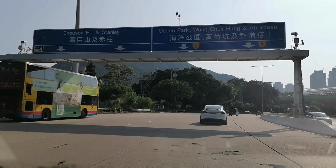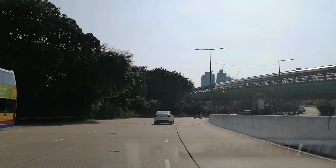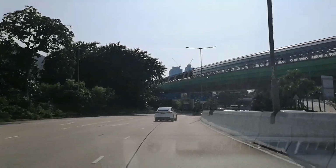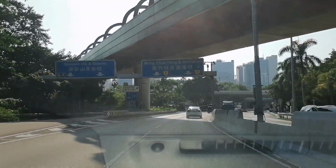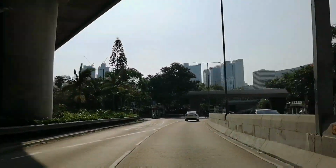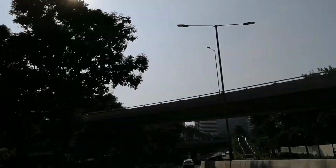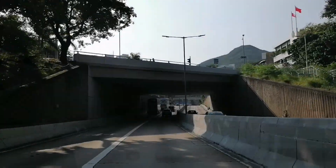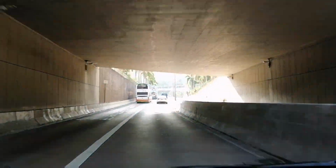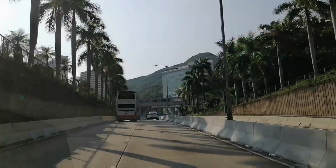Exit the tunnel. Now this is the new train coming from Admiralty, going to Aplichau. It's a short new train way. Amigo, nandito na ulit tayo. It's almost closer. We're going to this Aberdeen area.